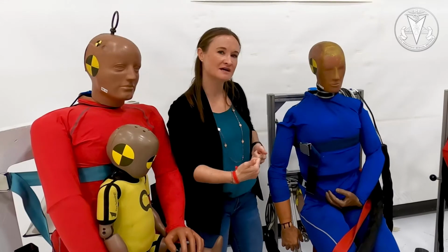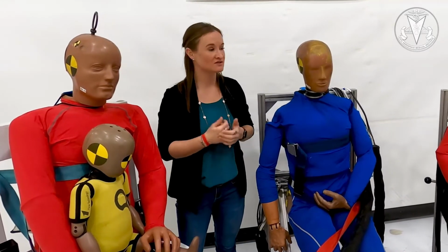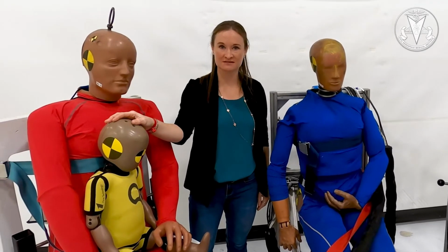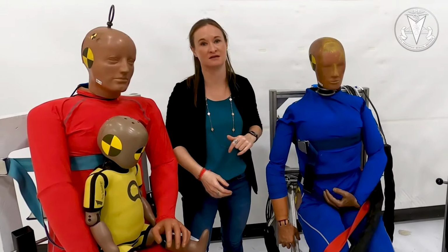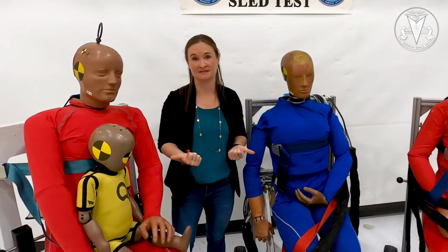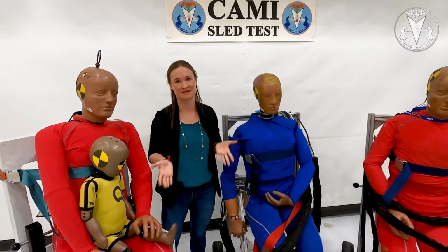And just like one size doesn't fit all with people, the same holds true for test dummies. So while much of the work is done by these guys, we also have smaller test dummies as well as bigger test dummies, so that we're not just looking at one size, we're looking at all different sizes. And isn't that neat that all of this work takes place right here in Oklahoma City at CAMI?